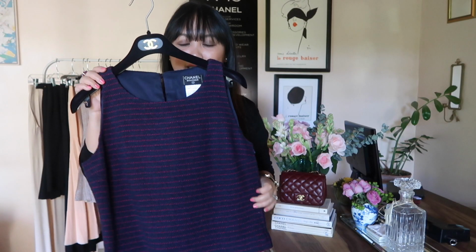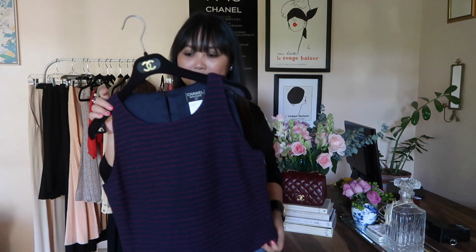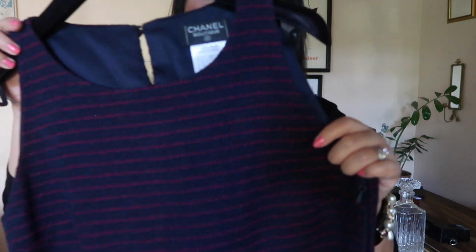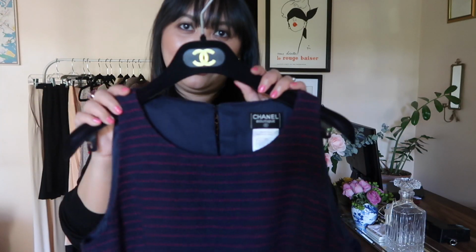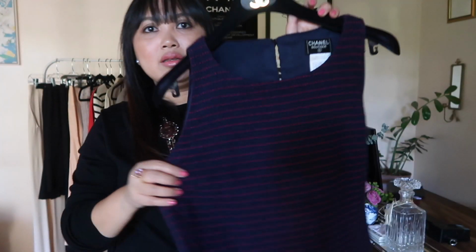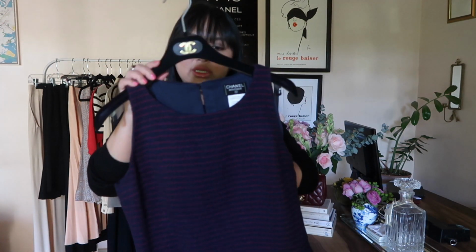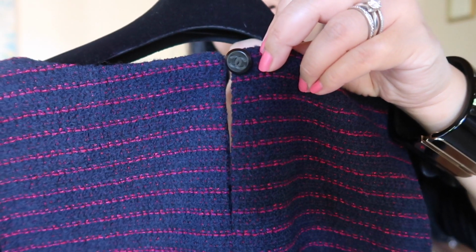Next, I have this top slash vest situation. It's tweed. It's in navy and pink. Sometimes you get lucky and you get the hanger. That's always great. This one, I think it's probably from a set of 3, but I only got the vest. And it has a simple button on the back.